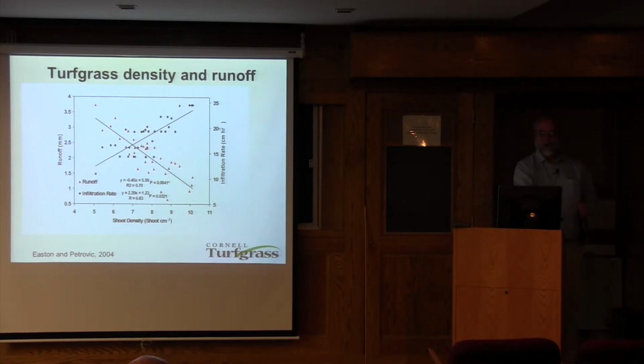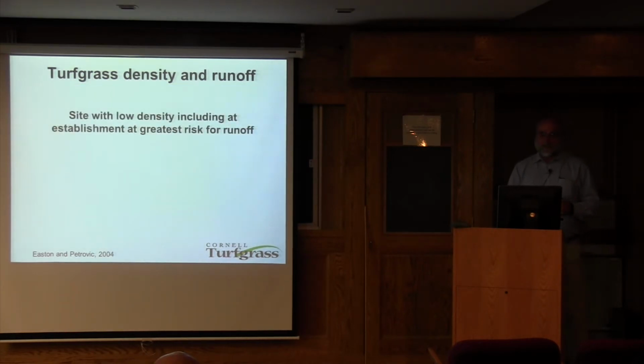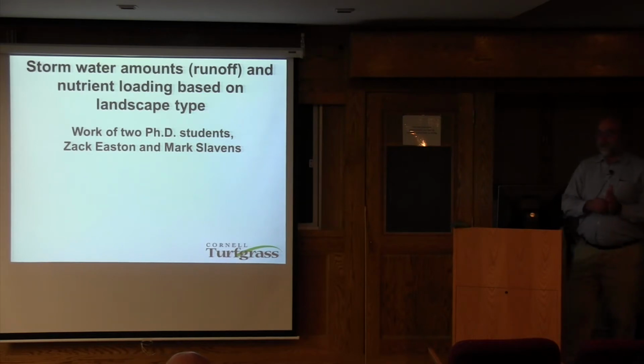So this helps explain why I have concern when you're putting down fertilizer and there's no plants there. What do you think is going to happen? Well, the chance for runoff can be quite significant: the volume of runoff, erosion, and also what might be in that runoff water. Sites with low density, including established ones, have been shown in this study and a number of other studies to pose the greatest risk of runoff. Once it's established, as we'll see, there isn't as much difference depending on the landscape, as long as you can maintain density.